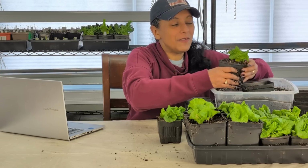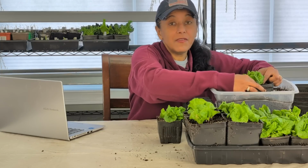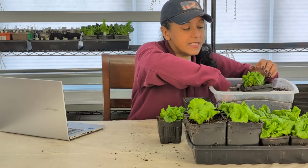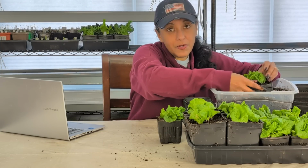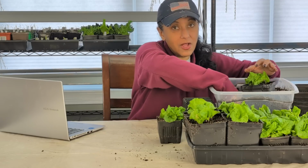Paper is something that I often have a lot of, and it's free. But you want to use paper that doesn't have any dyes on it or any sort of waxy material. I like to use a paper shredder and shred up my paper into small pieces, and then it ends up going in my compost bin.